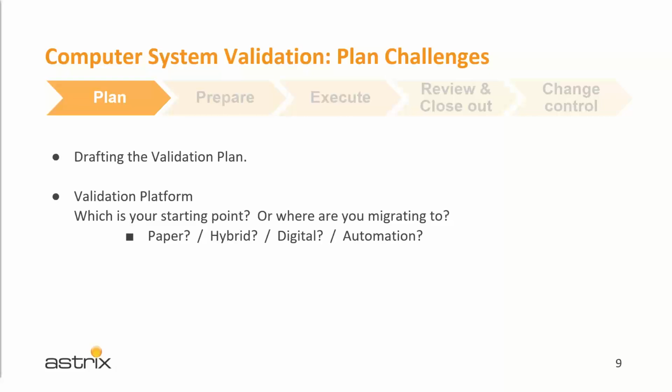And then your validation platform may have its own challenges. Whether you have a classical paper, digital, or hybrid validation process in place, all have challenges. For example, well, it started with a paper platform. I haven't seen one of those in a while, but the requirements were around storage and accessibility, and all those were mainly resolved with SharePoint or some more specialized systems.